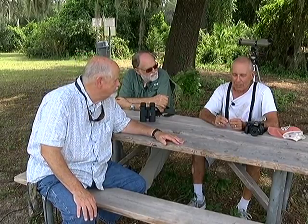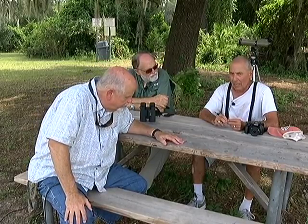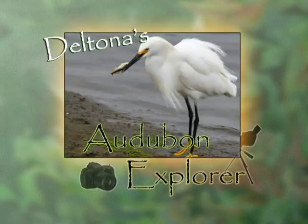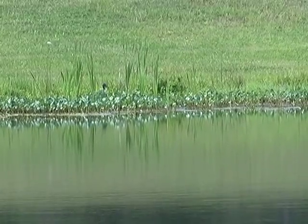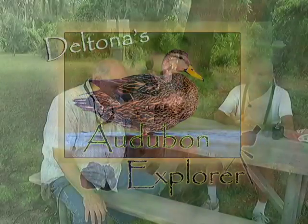Well, just to review briefly, our so-called residential birds that are here all year round are also in large numbers all year round. They include the cattle egret, the snowy egret, the little blue heron, the tricolored heron, the great blue heron, the herons and egrets. Also, we have ducks that are found here all year round as well. Three possible, right? The black-bellied whistling duck, mallards, and the mottled duck. Those are our 3 ducks that are residents.